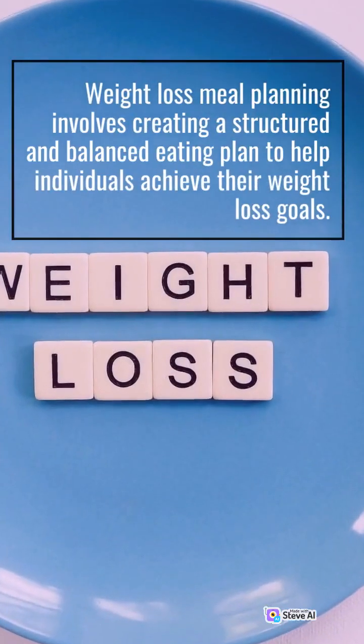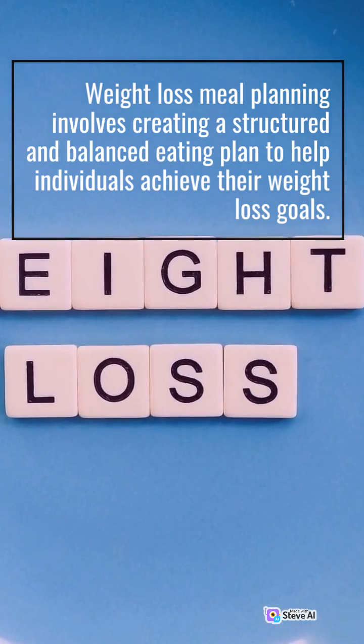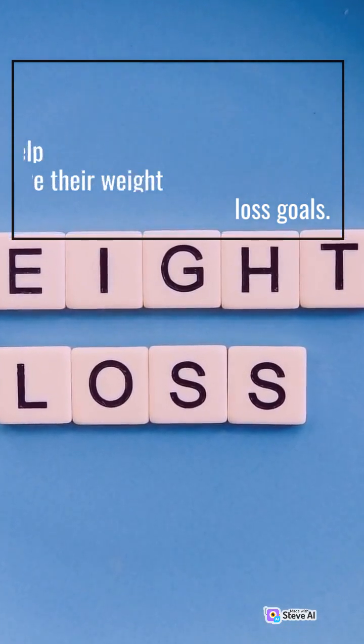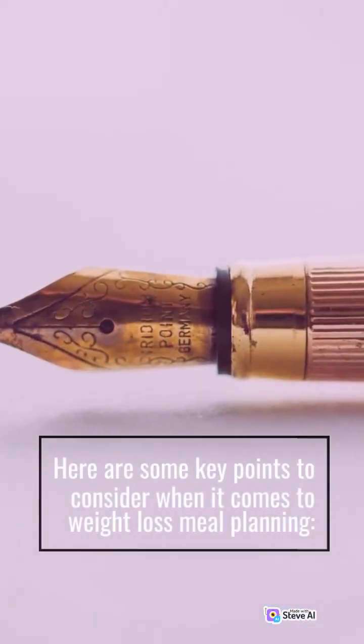Weight loss meal planning involves creating a structured and balanced eating plan to help individuals achieve their weight loss goals. Here are some key points to consider when it comes to weight loss meal planning.